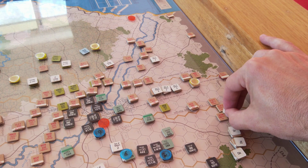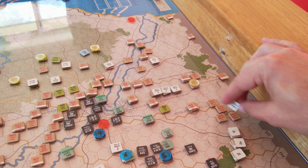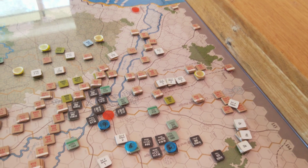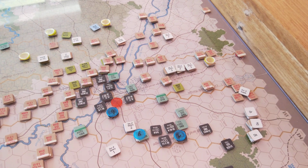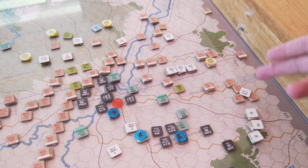When they do one of those things, if they're mechanised units and they move, or they engage in combat, they shift from out of communication to out of supply. This is where it gets tricky. Supply is checked at the start of every turn. So at the start of the German turn, this is checked.